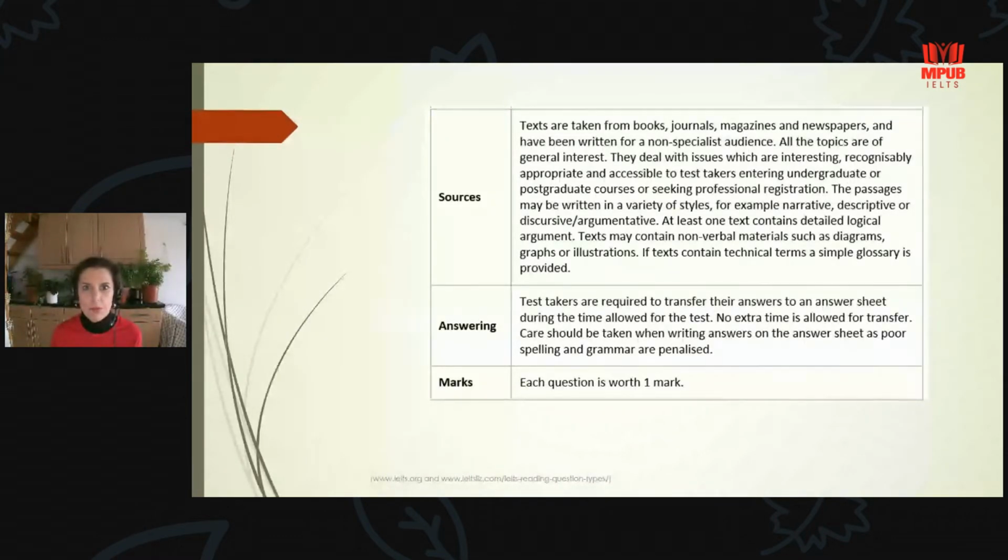So where do they come from? Where do they find these IELTS readings? Well, they're normally authentic sources. For the academic paper, they're normally books, magazines, journals, newspapers, and they are written for what we call a non-specialist audience. So they are written for people outside of the specific area to hopefully understand. They deal with general interest. They deal with issues that are interesting. But that's IELTS's opinion.